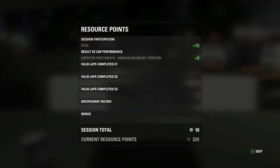Sebastian Vettel didn't set a lap time in Q3, so I'm not sure what happened with Ferrari in terms of what they were meant to be doing. But anyway, that's going to be it for qualifying and practice for this Singapore Grand Prix. We're going to be starting 7th.